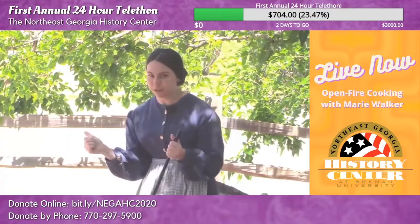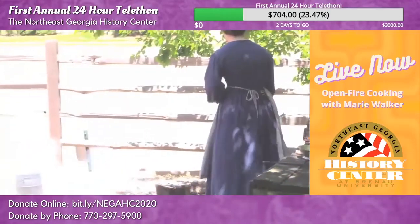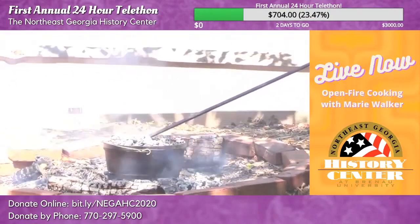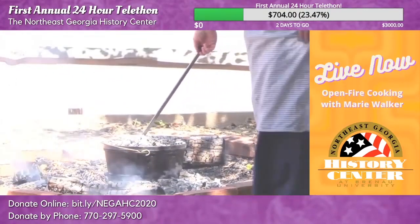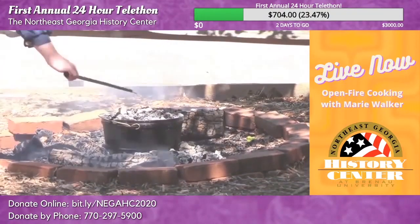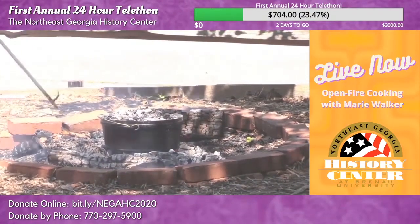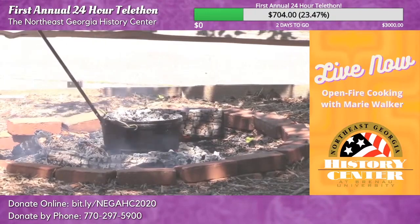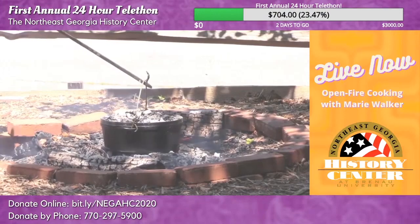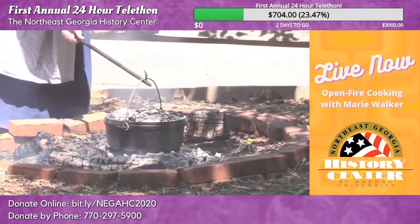And I'm going to rotate my pot here so it cooks evenly. Not all coals are created equal. I'm just going to use my hook and rotate it. I'm rotating the top part, and that way hopefully everything evens out in my cooking. I'm also going to use my hook and move this around a little bit as well.